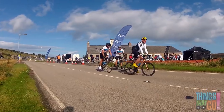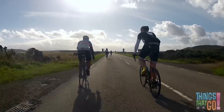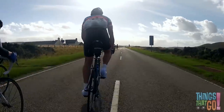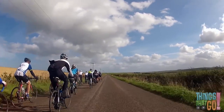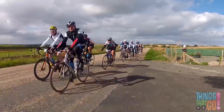Let's have a look at some people riding bikes. And away they go. The cyclists pedal hard on the bikes. Their feet go up and down to make the bike go faster. They all ride together in a big group called a peloton. Here comes the peloton. Wow, that's a lot of bikes.